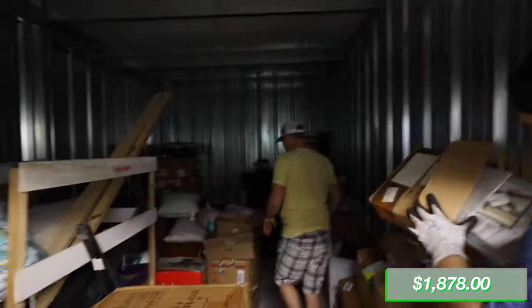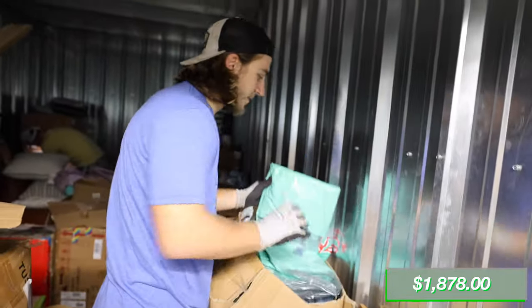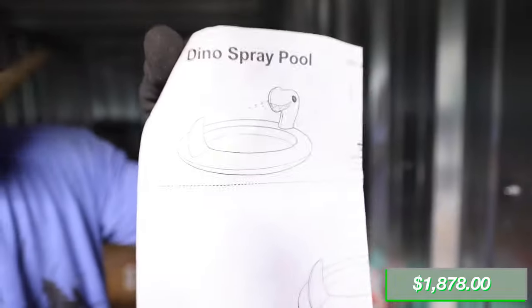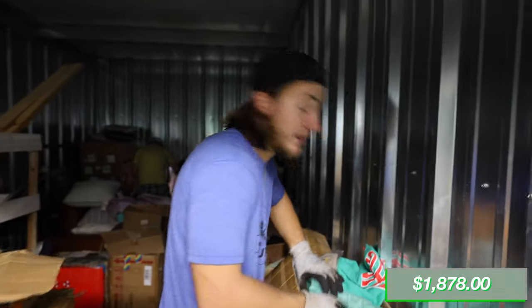Pillow. Everybody gets a pillow. Pool floats. This is a float that the dragon spits out of, bro. It's a dino spray pool. You connect the hose to it. It's like a kid's pool. I don't even know what it's worth, but I'm gonna say at least $20.